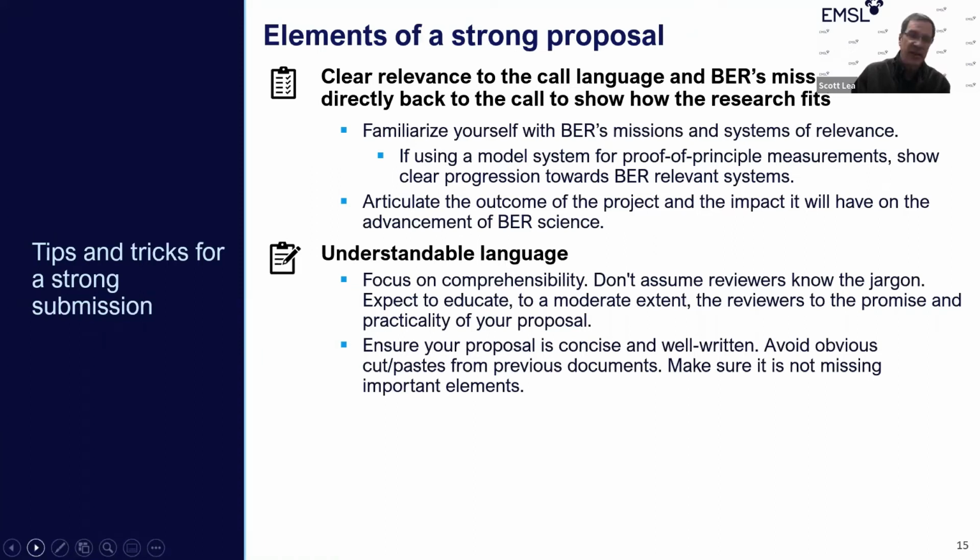As Alison alluded before, don't grab from previous proposals and cut and paste. It looks really bad. Peer reviewers can see right through it. And then finally, do one last check and make sure that you're not missing any important elements. So those are what I have here.